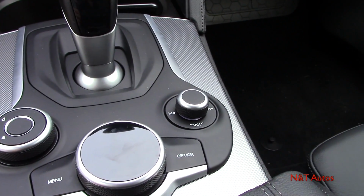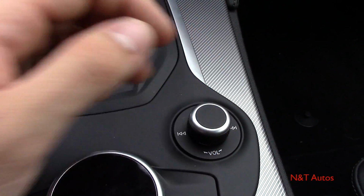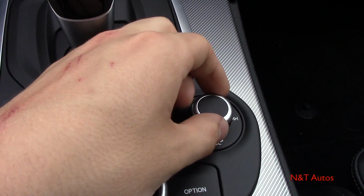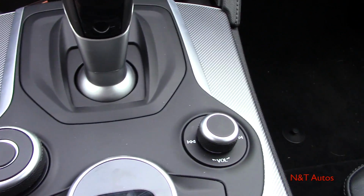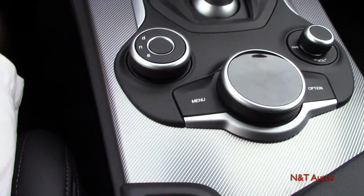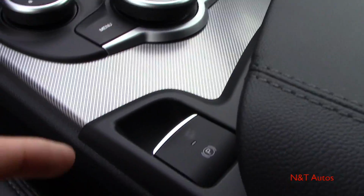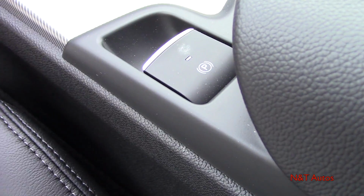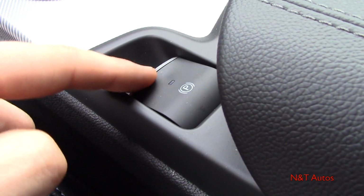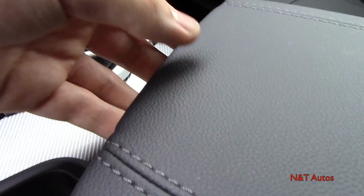So over here we have our on and off for the radio there. If you twist this back and forth, this is also your audio volume, so they didn't skip out on the volume knob, so that's pretty cool to see. Electronic parking brake right over here. To engage it, all you have to do is lift up on the little pedal right there, and to disengage, just press down, but make sure your foot's on the brake while you're doing that.